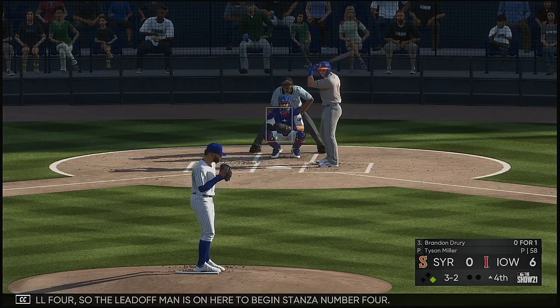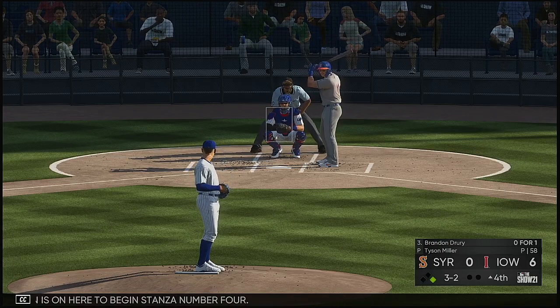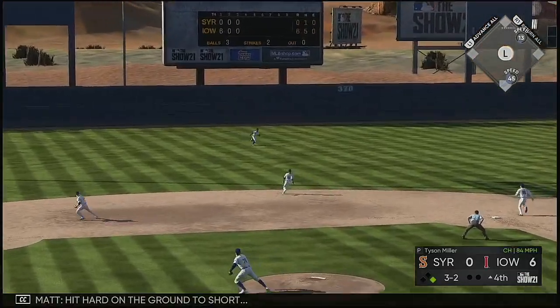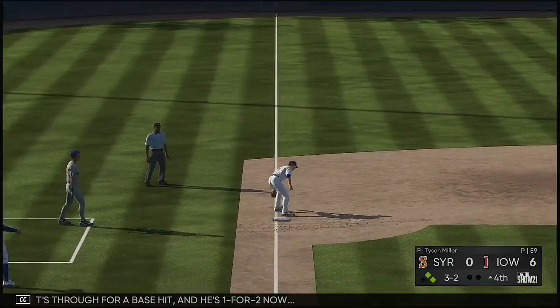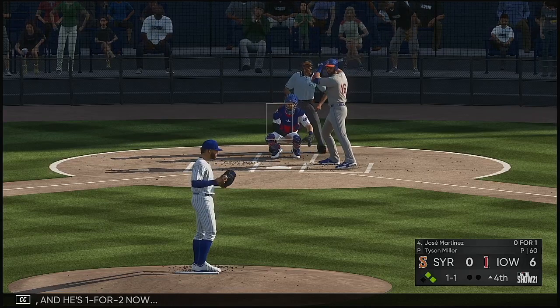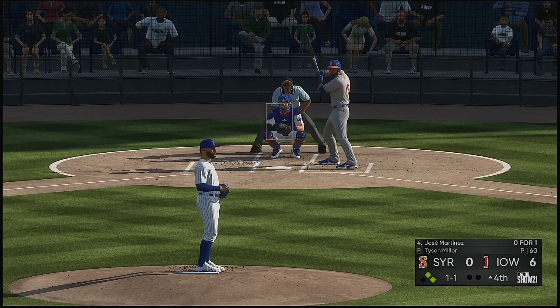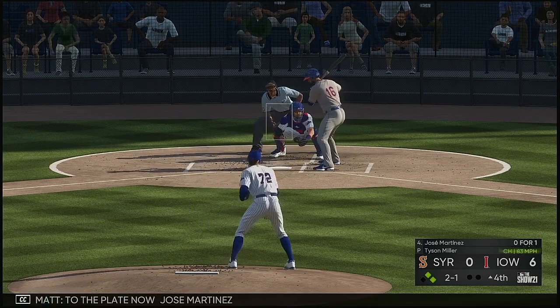Brandon. Here's the 3-2. Hit hard on the ground to short. That's through for a base hit, and he's 1-for-2 now. The right fielder, number 16, Jose Martinez. To the plate now, Jose Martinez.